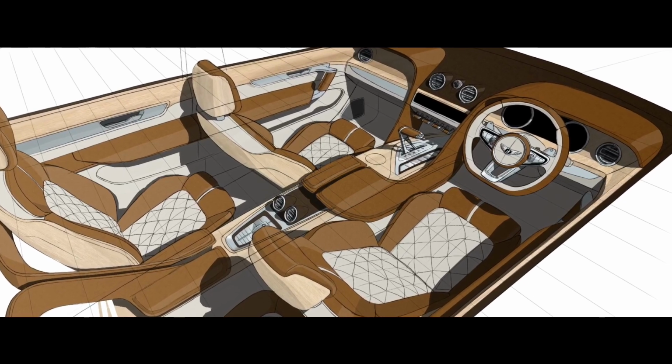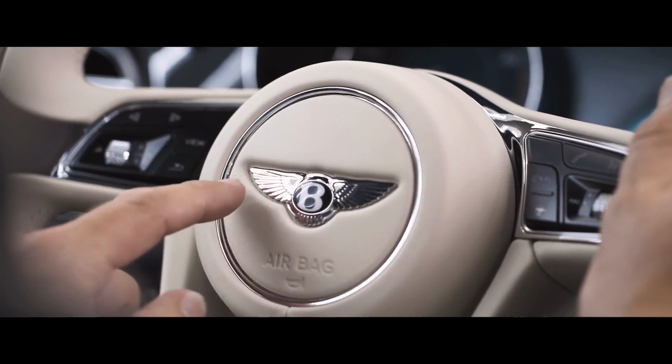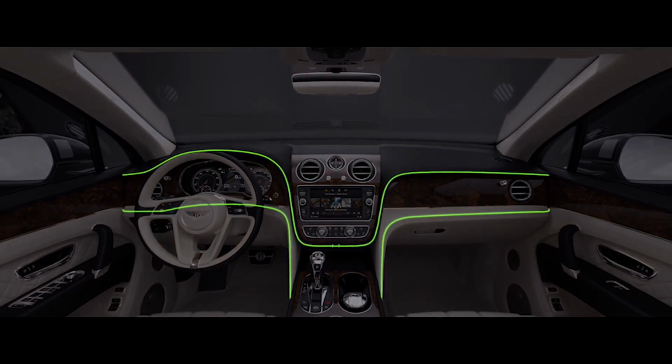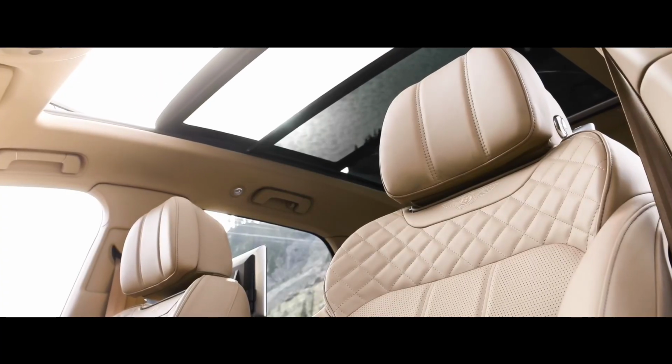When we design a Bentley interior, we start off with a very iconic Bentley badge with the wings. And it's the wings that form the initial sketches for the dashboard. And you see on the Bentayga you have this beautiful wing shape which encompasses all of the technology in the centre, but still has these beautiful fascias that run into the doors. And this gives the ambience and feeling of space.